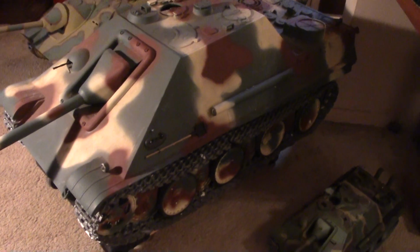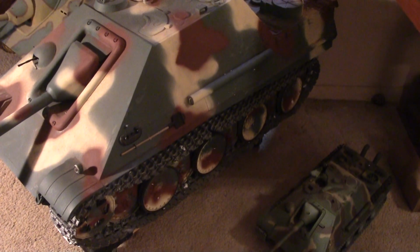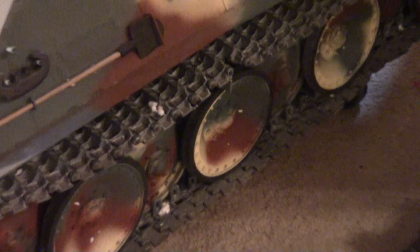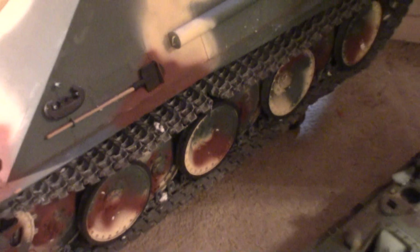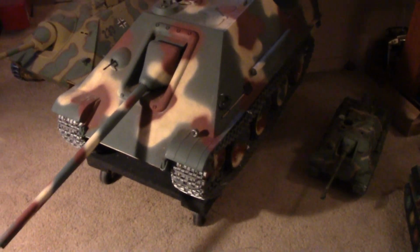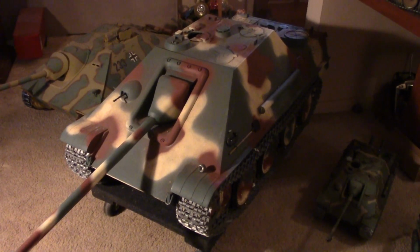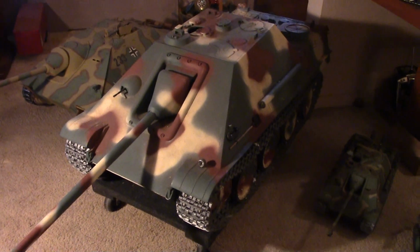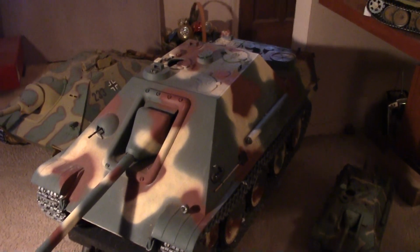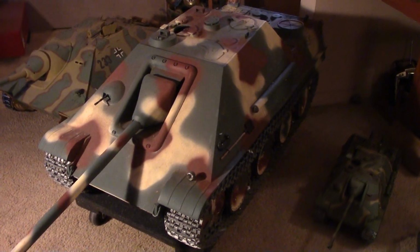Now on this one, it does have metal tracks. And I believe the road wheels are resin, but they do have rubber tires on them, which is cool. The suspension is like the Hang-Along tanks, where it's along the sides of the inside of the lower hull and uses springs. It is not a torsion bar suspension. But I've tested it, and it actually has a pretty good suspension in it. It's got lots of travel. It's got good flex. It's going to look very realistic running over the road.